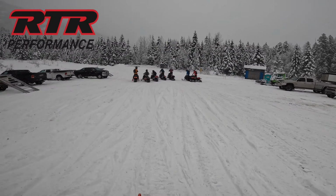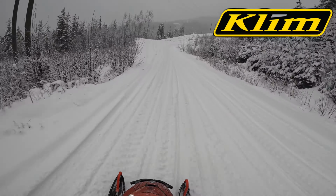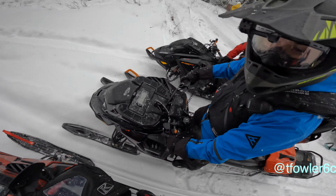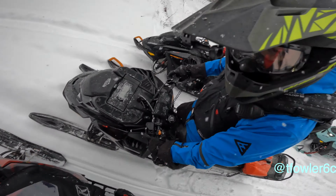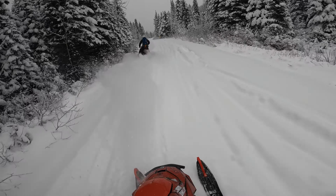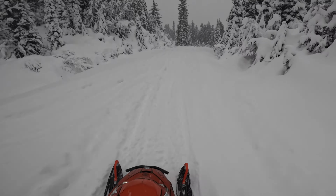Look at this crew we got. With this many guys, it's gonna be quite fun. Look pretty good. Dude, these are nice, man. You can just wear thin gloves in here and have the hand warmers on. Well, it looks like there's already quite a bit of snow.